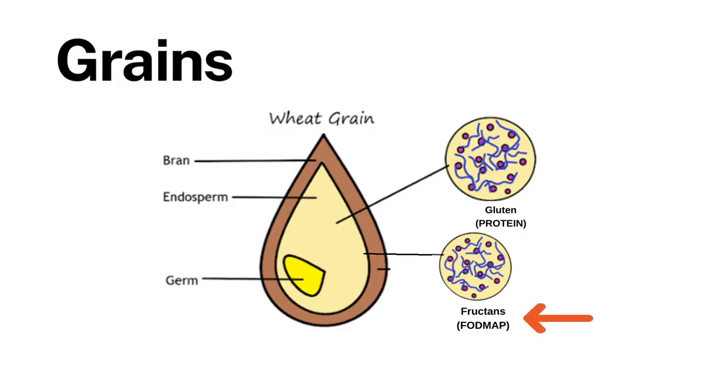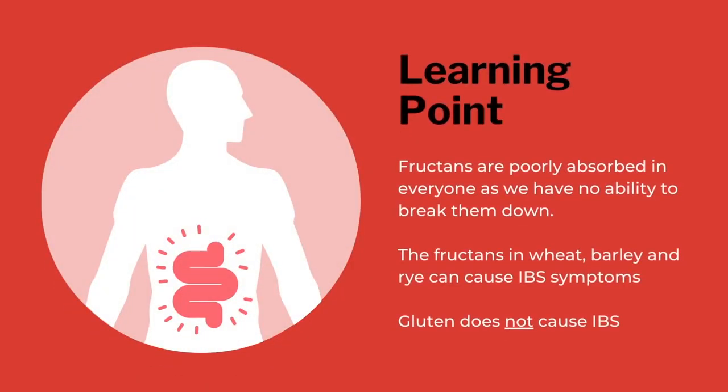So if we look at a wheat grain, in a wheat grain, you have two predominant elements, the gluten, which is the protein, and the fructans, which is the FODMAP, the carbohydrate. Now the arrow is pointing at the fructans because with the FODMAP diet, that's what we're interested in. We're not interested in the gluten. Gluten has nothing to do with the FODMAP diet. So the learning point here is that the fructans are poorly absorbed in everyone, as we have no ability to break them down. The fructans in wheat, barley and rye can cause IBS symptoms. The gluten is nothing to do with IBS.